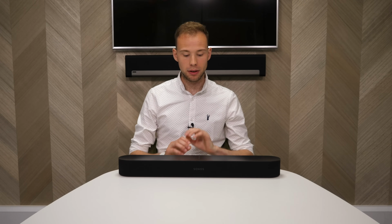This is all made possible by using Wi-Fi as opposed to Bluetooth, so you're free to roam around your home and you don't have to worry about being out of range from the Beam. Also, no calls or push notifications from your phone will play through the Beam, so it's a completely uninterrupted experience.